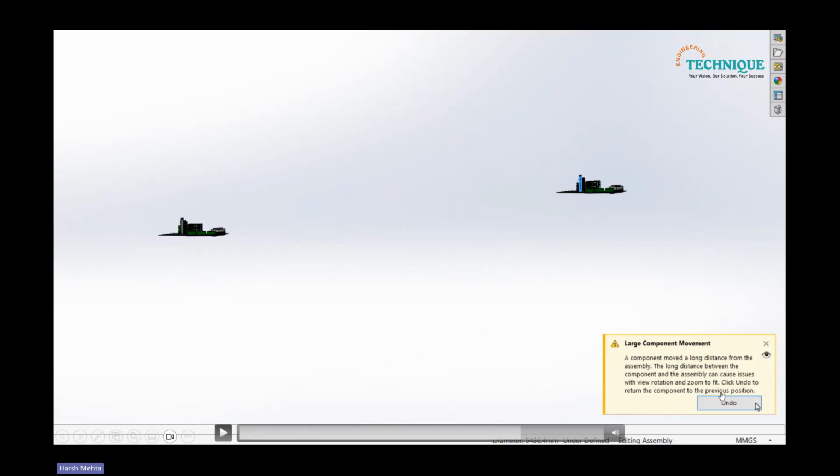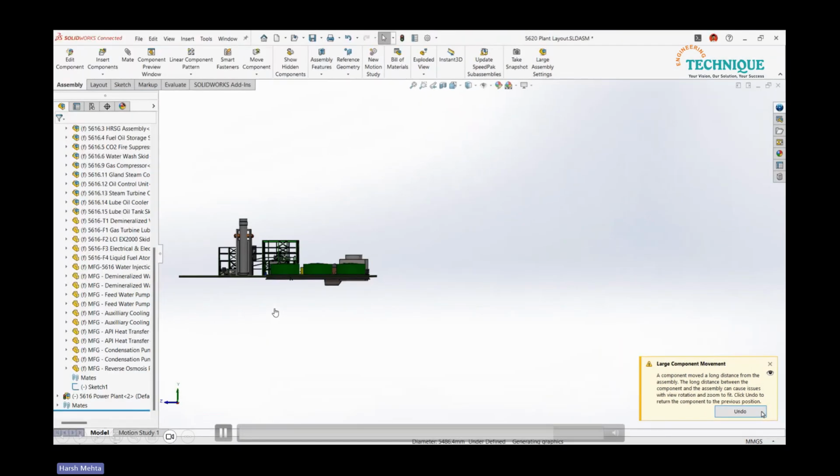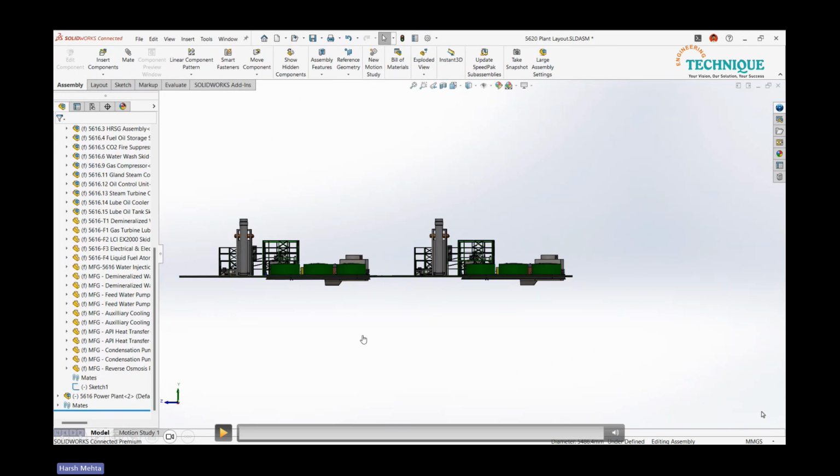a pop-up comes out and shows us that the component moved a long distance from the assembly. Sometimes it happens that in an assembly some parts can be displaced or relocated to other areas, and at that time it is difficult for us to identify where the part is. This notification will guide us that a displacement has happened and we can undo it. So the part gets back to the original position again. This enhancement is helpful for us.